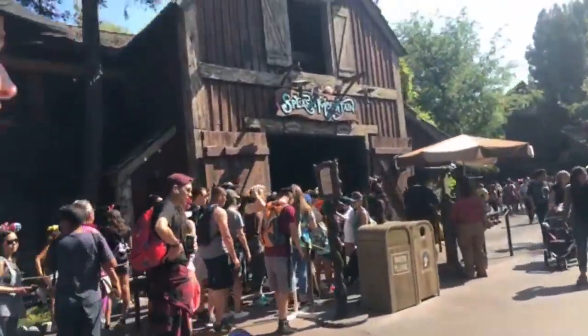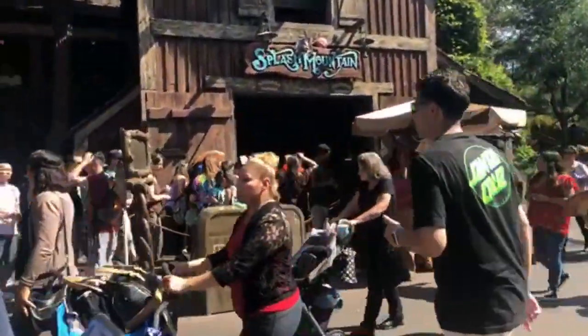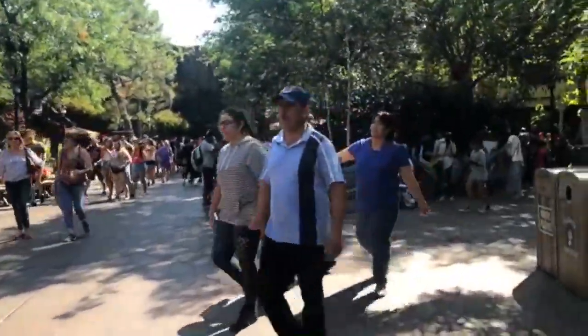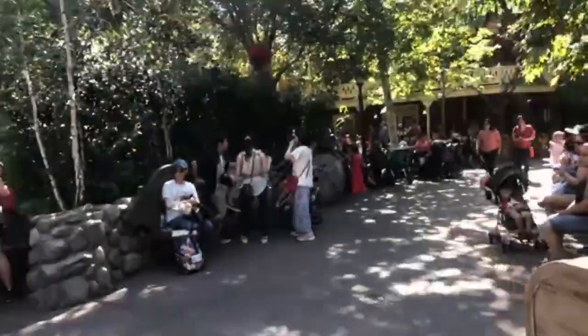Here is Splash Mountain. This is the entrance of it, which looks a lot different than the one in Florida. And then Pooh's Corner over here. Yep. It's a fun ride. It's really colorful. It's one of my favorites, even though it's more of a kid's ride. But we're all big kids that come to Disneyland. That's the whole point of Disneyland.